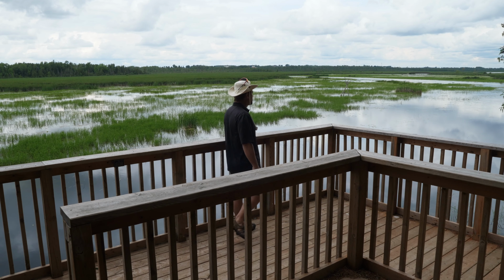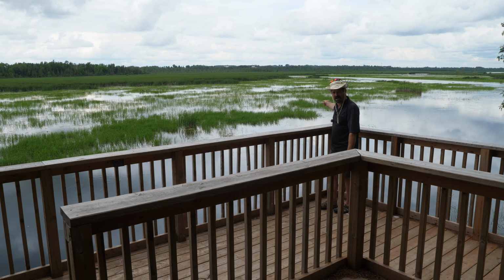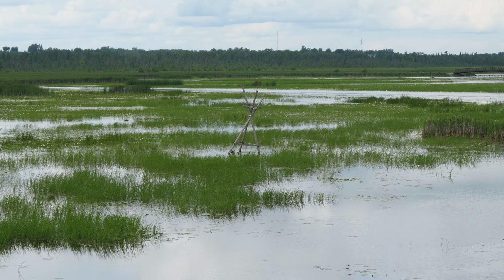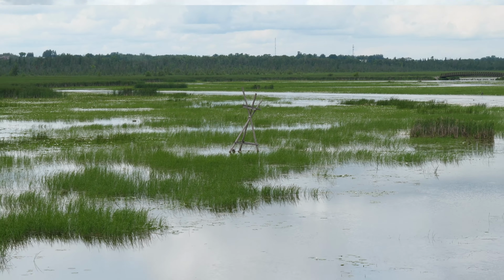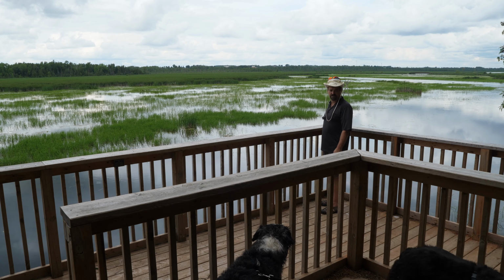Alright, so this is the new lookout. And the platform for the osprey nest is out here, but nobody's claimed it this year, so. Maybe next year. I mean, this would be a great spot for shooting.